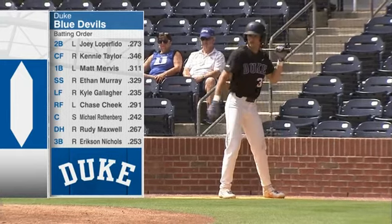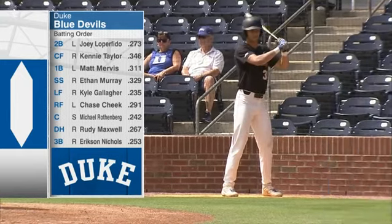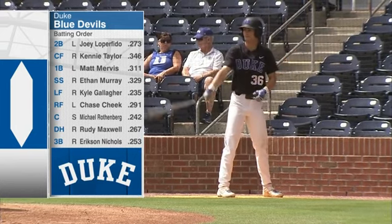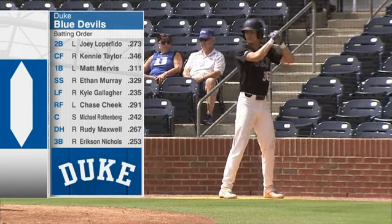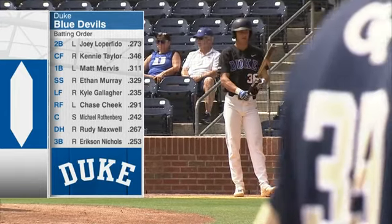The Blue Devil batting order. A couple of tweaks today. Same hitters in the lineup. Gallagher moves up to 5. Cheek drops to 6. Maxwell moves up to 8. Nichols drops to 9. Everybody else in the same spot.